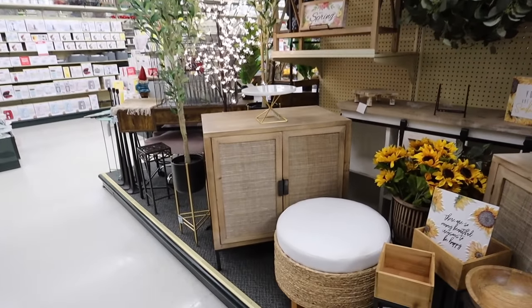I feel like Hobby Lobby's style is changing a lot, similar to Kirkland's, like they're just morphing away from the farmhouse style. There's a lot of furniture right in front of me that is so good. I'm obsessed. So I want to show you some of these new furniture finds from Hobby Lobby that are brand new for spring and summer of 2022. I don't even know what to look at first.